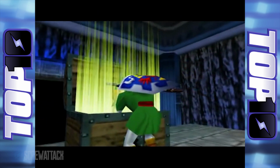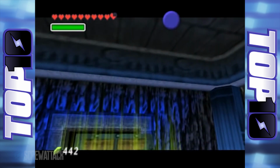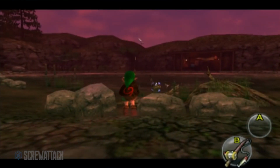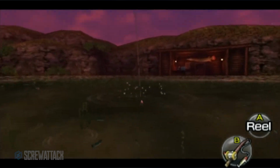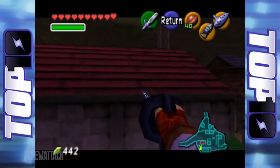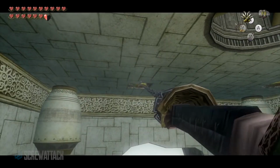When I first saw Ocarina of Time's hookshot, I was amazed. It's like the world's most violent fishing rod. You hit a button which launches a spear-tipped chain that can stun enemies, pull stuff toward you, or pull you toward stuff. But what's better than one hookshot?